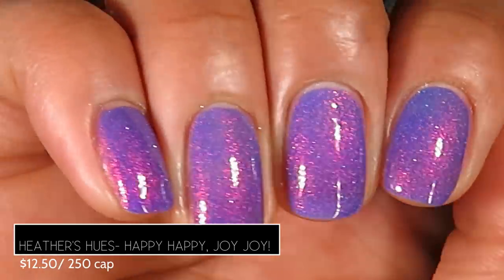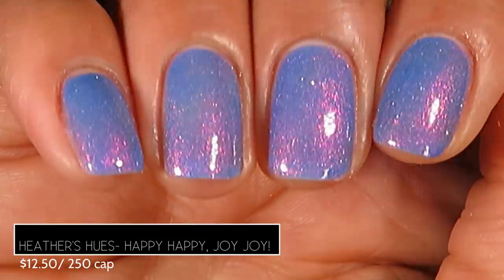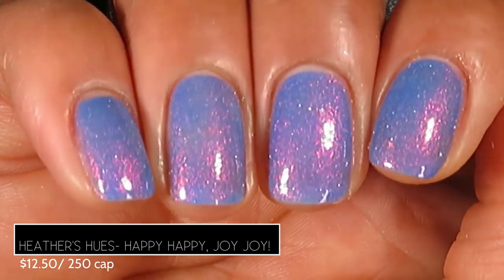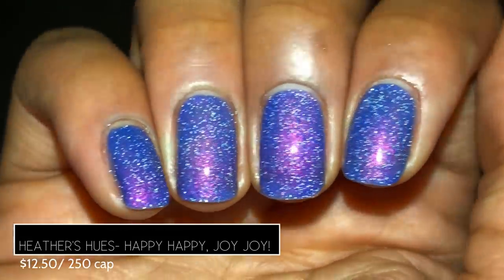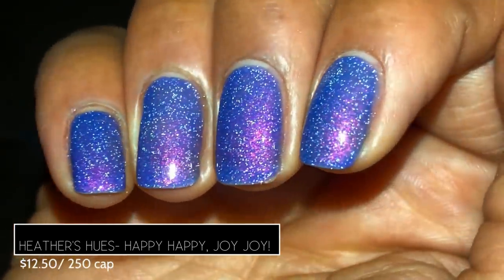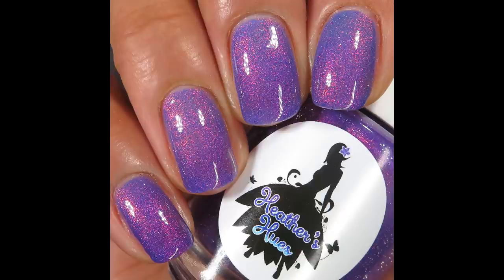So here's what two coats of Happy Happy Joy Joy looks like in its cold state. We get some gorgeous contrast between that pink red shimmer and the purple base. It's just so beautiful. And here's what it looks like in its warm state. It's more of a periwinkle blue color. And again, beautiful contrast with the shimmer. I love, love this shimmer. It is so glowy. Here's what it looks like in two coats in flashlight. Yes, I love this polish just in regular lighting and then love it even more under flashlight. And I think that's my new rule of thumb with the reflective glitters. They have to be beautiful regardless of the lighting situation. This one truly is. Pictured are two coats of Happy Happy Joy Joy from Heather's Hues with a glossy top coat.